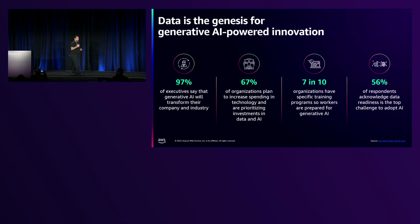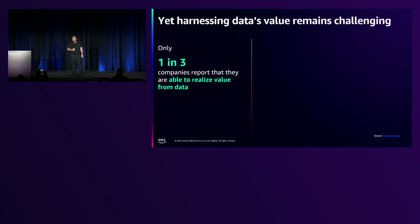Customers like you are using generative AI to power use cases like chatbots, summarization, sentiment analysis, just to name a few. And I recently came across a study which said 97% of executives said that generative AI is going to transform their industry. And 67% of organizations said that they'll increase spending on generative AI and data. But harnessing the power of data still remains a challenge. Another study from Accenture said that only 32% of organizations are able to get value from their data.